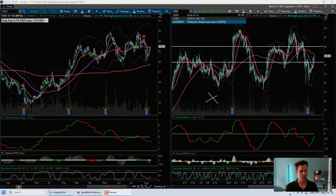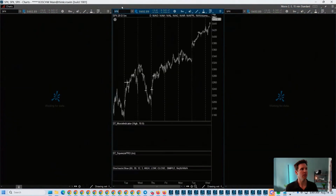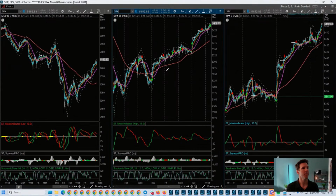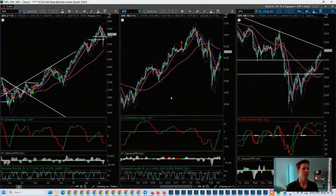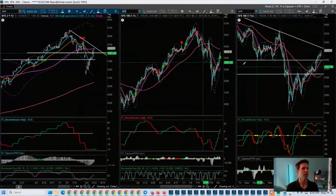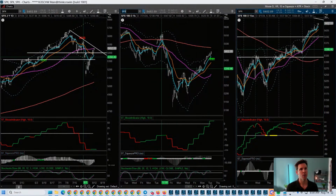Okay. So let's circle back around, we'll wrap this up, and let's look at the SPX. It did get a little bit of a pop. Let's come over to here. Yep. And I want to see, yes, continue to move up. That's what we're looking at. We're going to have to figure out how far this thing wants to go before it finally runs into resistance. But I think we're getting pretty close to that.